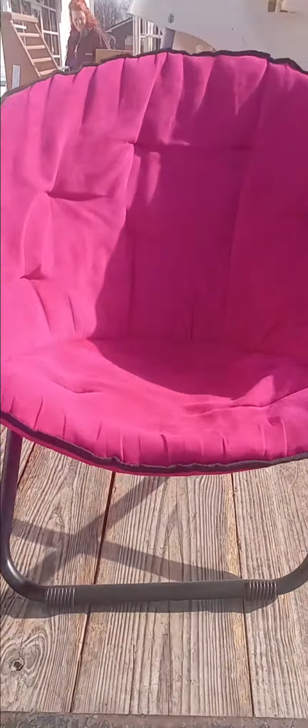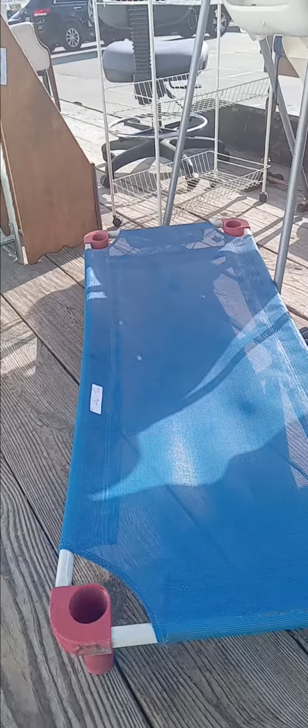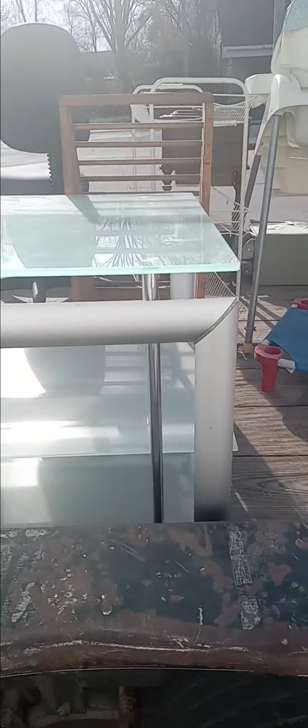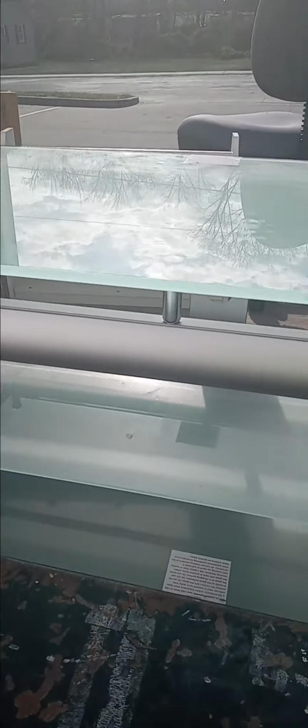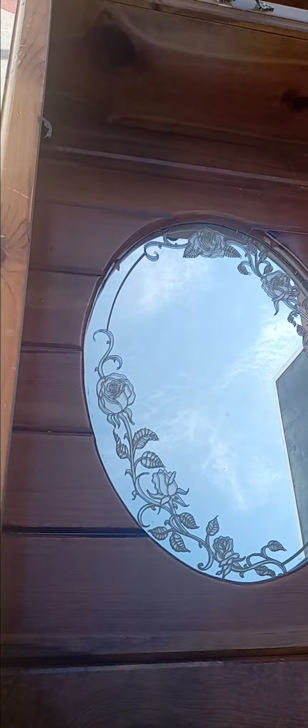Then they have this little pink chair. It's $10. The kids' cot is $5. And, oh, this glass coffee table is pretty, guys. Look at it. Y'all see it out here in the sun. This little glass coffee table is $20, guys. You can't beat that. It's nice. And then you have this headboard here.